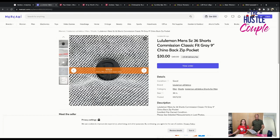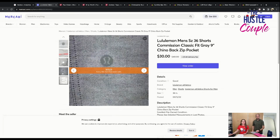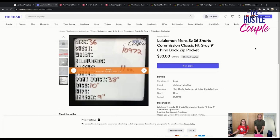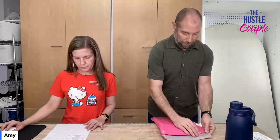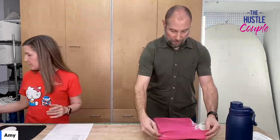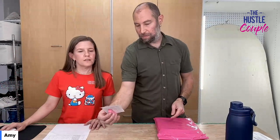Most of the men's Lululemon is not very loud and proud. It does have a logo on it, but you have to really look for it. This one does have a side slot. Some of them don't, just letting you know. The commission shorts are really good ones. They're sought after. $30 is great, especially considering the $5.69 cost of goods. Must have been the average on an expensive thrift trip or something. Sometimes that happens.